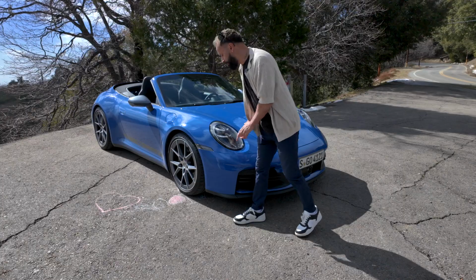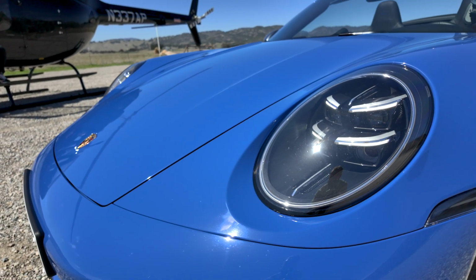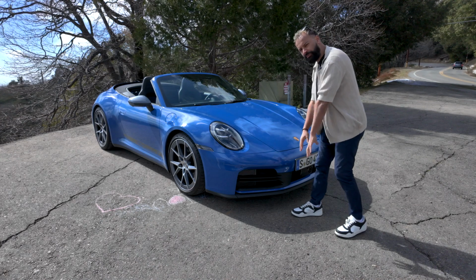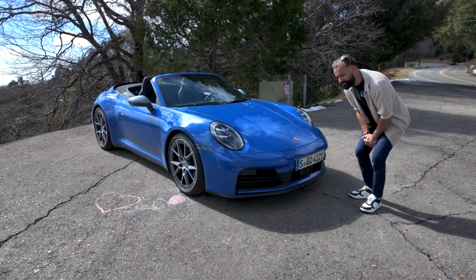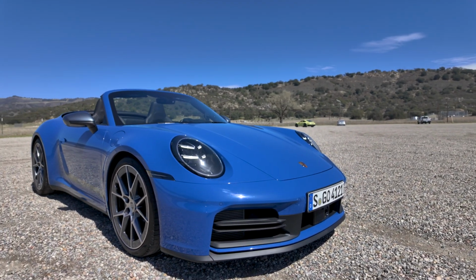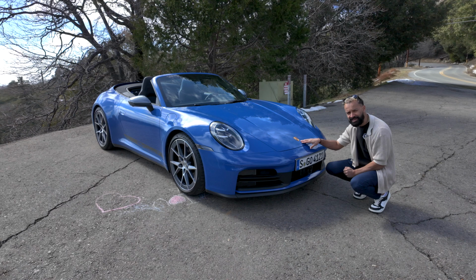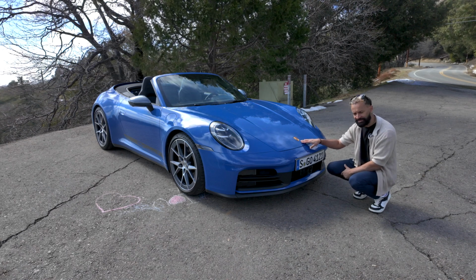These are the HD matrix headlights, and they have 1, 2, 3, 4 DRLs to give it that spooky look when you're approaching somebody from the back. You've got the Porsche logo. This is not the Turbo Knight. This is the authentic Porsche logo. Now, there's a story about a napkin on Mr. Porsche when he was in the steakhouse in New York. You've got to watch the S video to understand what that's about.